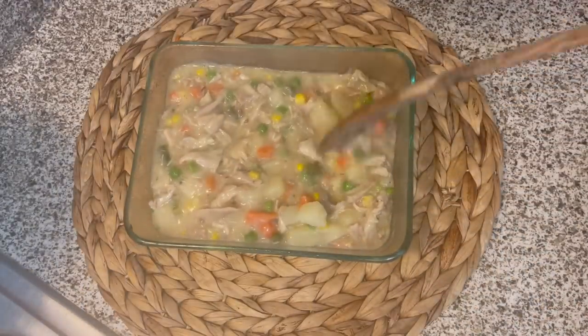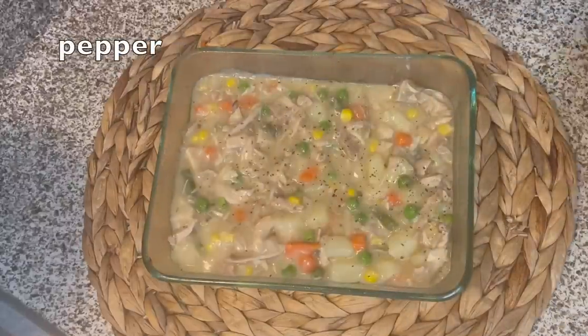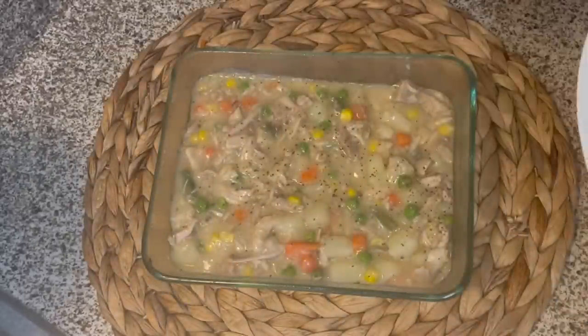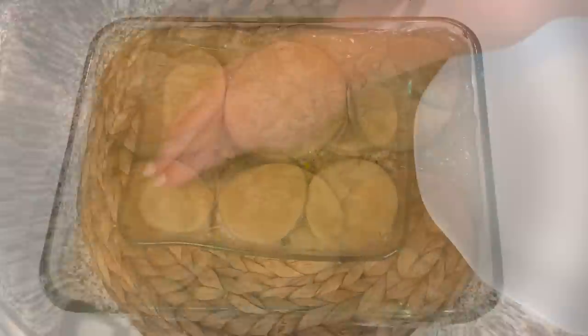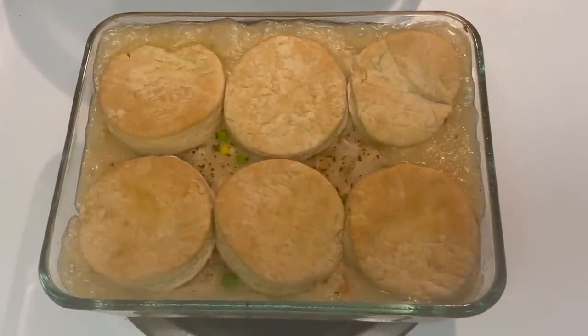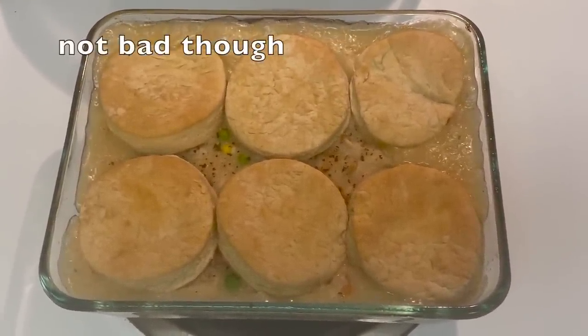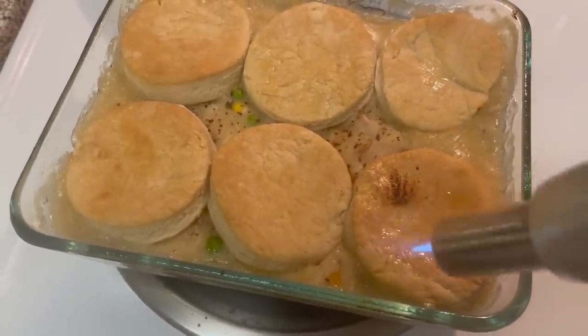I made the biscuits from the dough that I had sitting in the fridge for 2 days. I wasn't sure how they were going to turn out, but they were actually really good. I would have liked it if the biscuits would have browned a little bit better on the top. I even tried using my kitchen torch on them, but I never seemed to like the kind of brown I get. I don't know, maybe I'm using it wrong. If any of you have any tips, let me know.